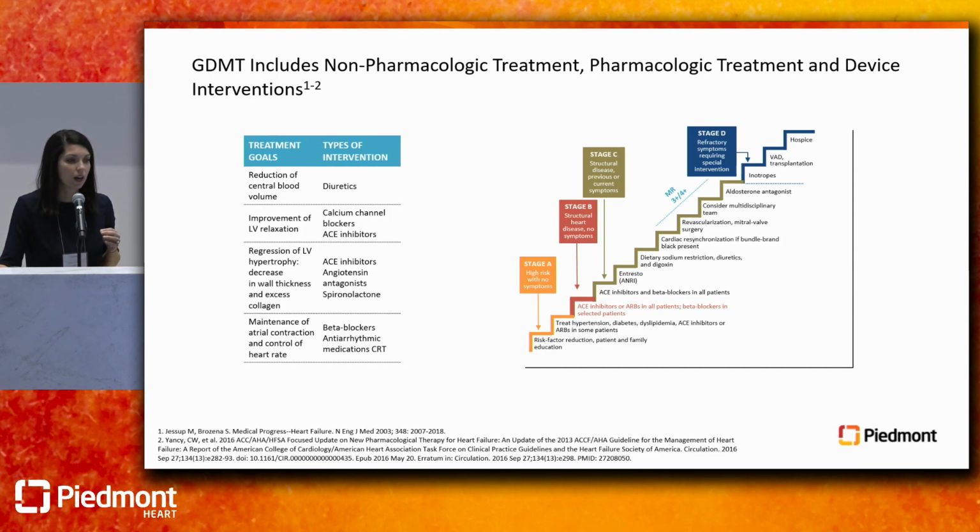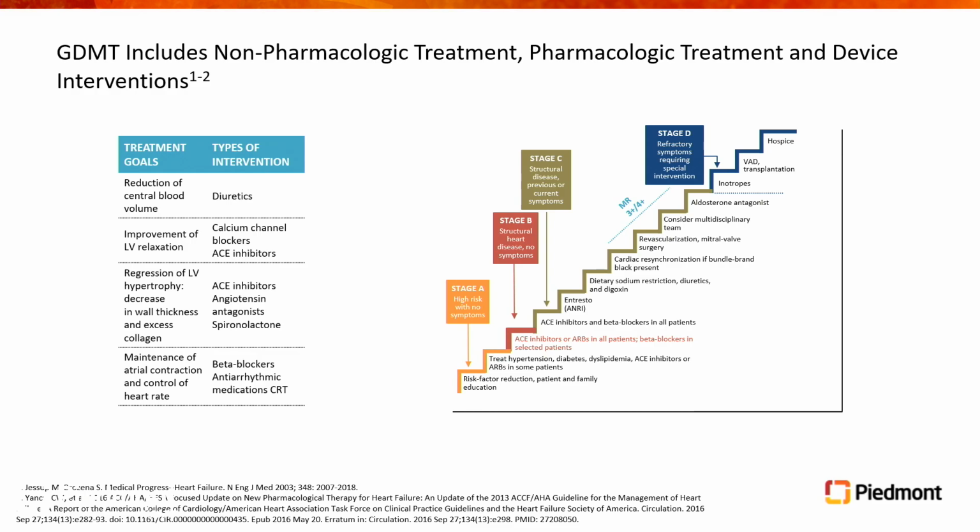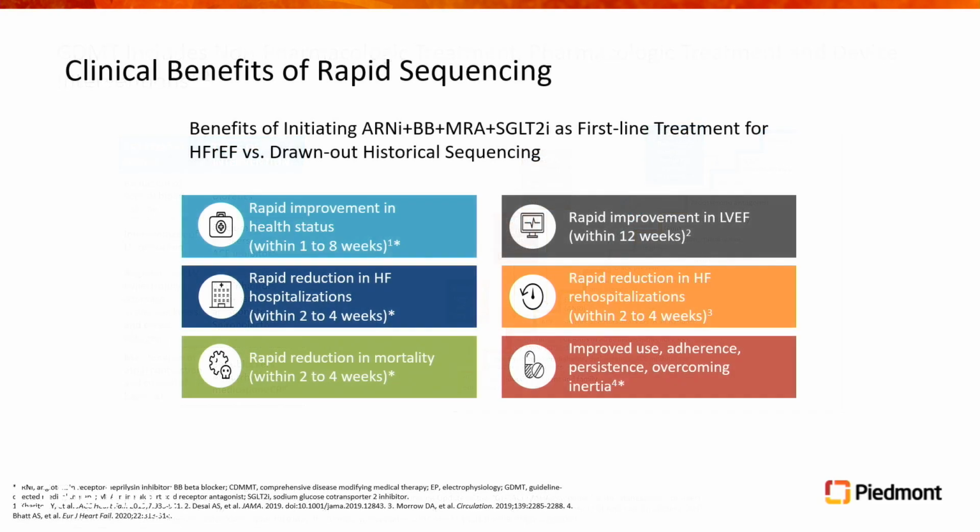I also want to underscore the importance of maintaining sinus rhythm. It's so important for these patients that we get them in rhythm. I think atrial contraction can play a large role in severity of mitral regurgitation, and to send somebody for an intervention before restoring sinus rhythm, I think, is premature.